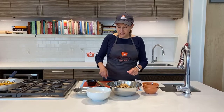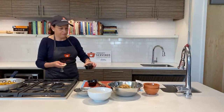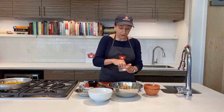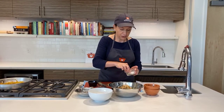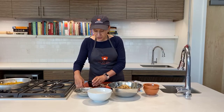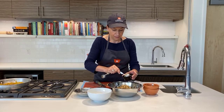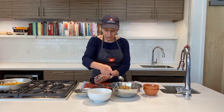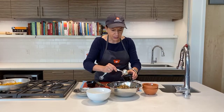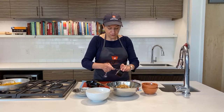And then I am going to add to this, just need to steal some things from over here. To this, I am going to add a little bit of salt and pepper. So about a quarter teaspoon salt and just a pinch of pepper. And I'm going to add 2 teaspoons of olive oil. Two tablespoons of apple cider vinegar, and a tablespoon of Dijon mustard.